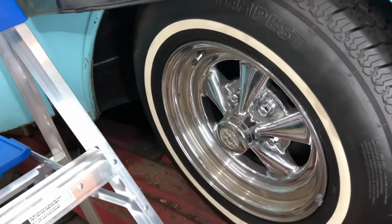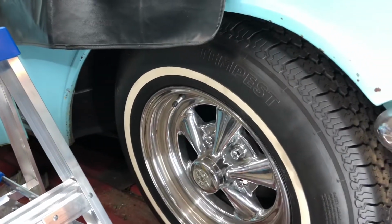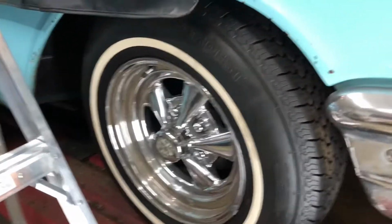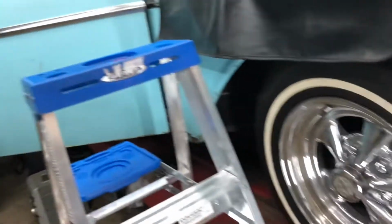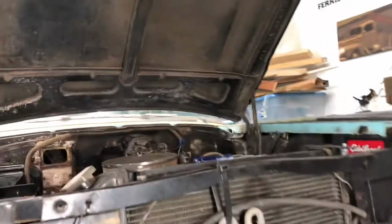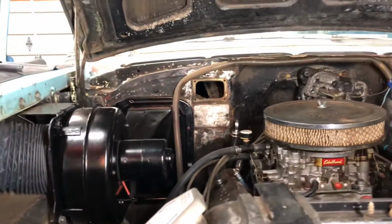These wheels are new. They were a find off of the Facebook Marketplace. Really nice shape. Tires are practically new. I like the white walls. I think the white walls look good on here. Yeah, there's been quite a bit done to this, and the car wasn't running when I got it, so it just took some fresh gas and a new battery to get this thing running.